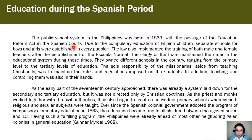From there, implementation on the training of both male and female teachers after the establishment of the Escuela Normal. Kaya pag nakikita natin or may mga universities na may normal ang name, it means it focuses on training male, female, for to become, I mean, an educator or a teacher.